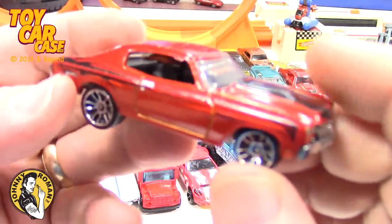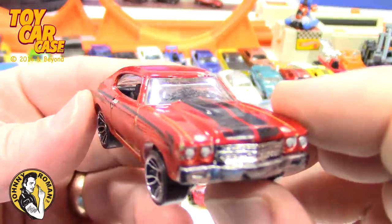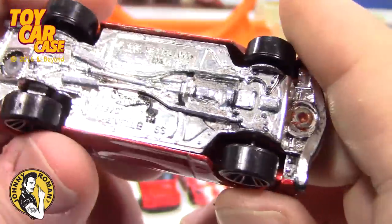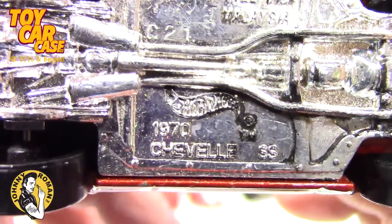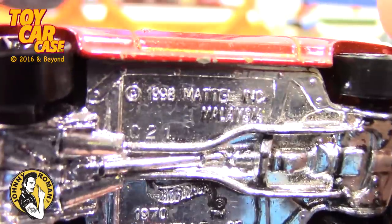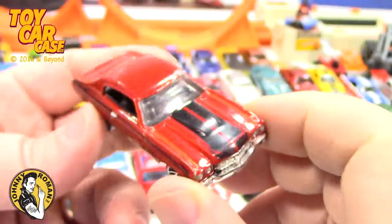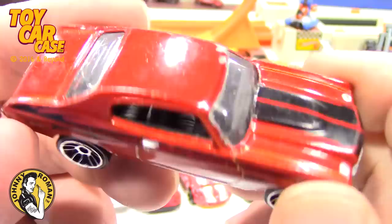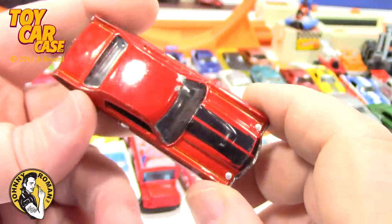Oh, look, a Challenger. No, this is a Chevelle, right? Look at that, red, black racing stripes. Pretty sweet, Chevelle SS. 1978 on the car. A little chippy dippy on there, but that's okay. I'm digging the color on that. That's kind of like a deep red, almost a blood red.